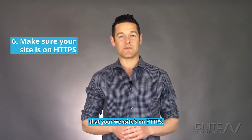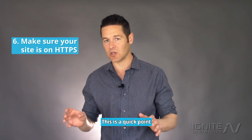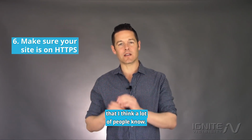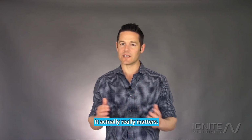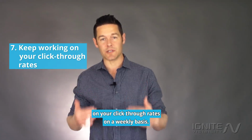Okay, so my next item is make sure that your website's on HTTPS. So you need to make sure your site's secure. This is a quick point that I think a lot of people know, but make sure your site's secure. It actually really matters.